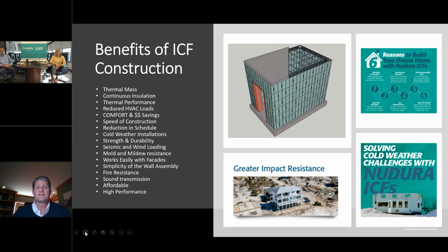The simplicity of the system is really probably what's best when you're talking to an architect. It reduces risk. It's a simple assembly. When assemblies are actually getting more complex, ours is quite simple. Sound transmission is an amazing benefit. It's also high performance yet affordable. So now we kind of ran through all of those bullet points, and there's more.